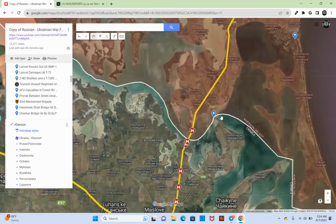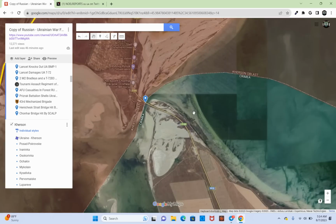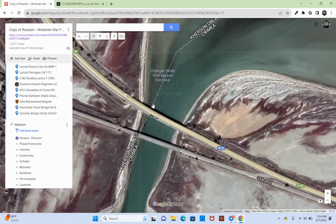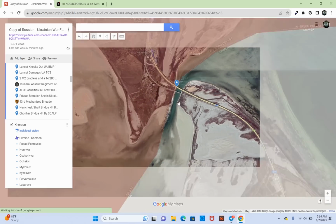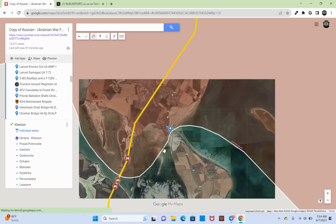you can see that this bridge was also struck by the SCALP missiles. One of them actually did not detonate, and the Russians took photos of it afterwards, showing that it was undetonated, and they retrieved it. But here you can see the geolocation of where the actual SCALP missile hit the bridge, and this takes out another key resource that the Russians use, another key route to enter into Ukraine.